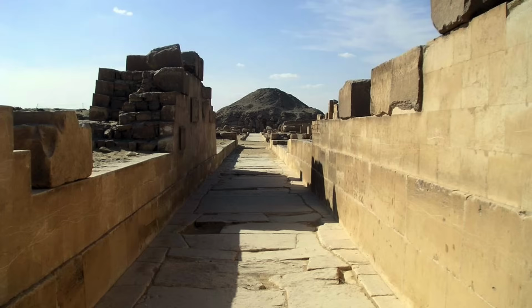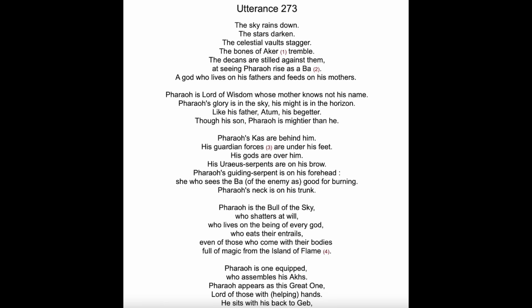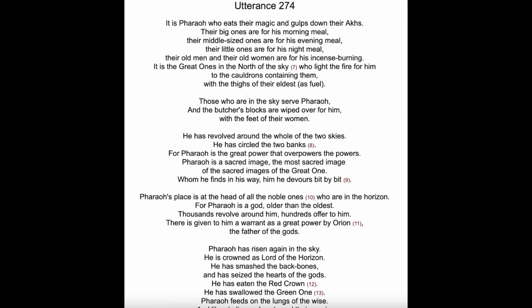Level 6. Cannibal Hymn. The Cannibal Hymn is an especially interesting section of the pyramid texts, which were royal funerary texts mainly carved onto the interiors of pyramids, from the 5th to 6th dynasties at the end of the Old Kingdom. The pyramid texts were basically an instruction manual for surviving in the afterlife, and they were meant to be spoken aloud by priests.